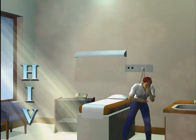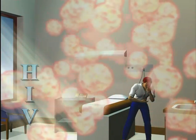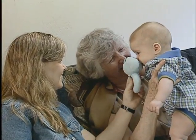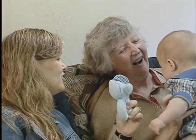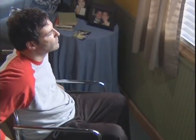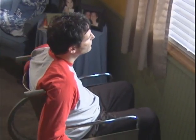HIV attacks a person's immune system and causes it to break down. The clinical picture of HIV infection differs widely from person to person. A number of those infected remain apparently healthy for many years. The infected person becomes seriously ill when the immune system loses its ability to fight infections. Some infected persons go on to develop AIDS.